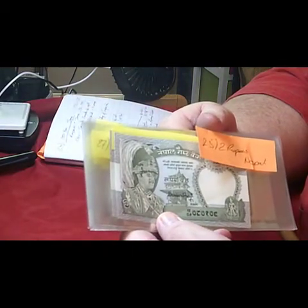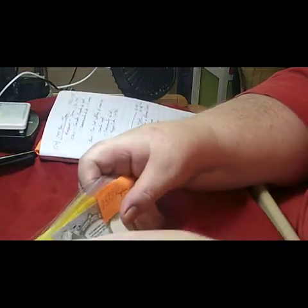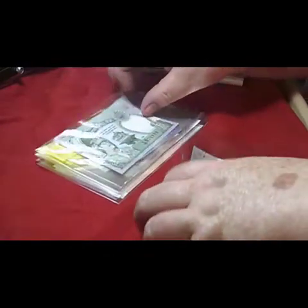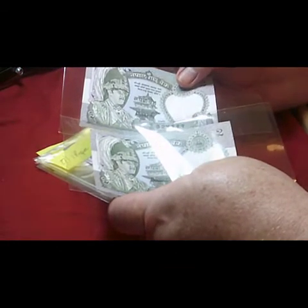We're going to be looking at banknotes. I have here about 10 or 12 banknotes. The first two are the same note. They are a 2 rupee note from Bengal. Sorry, from Nepal.